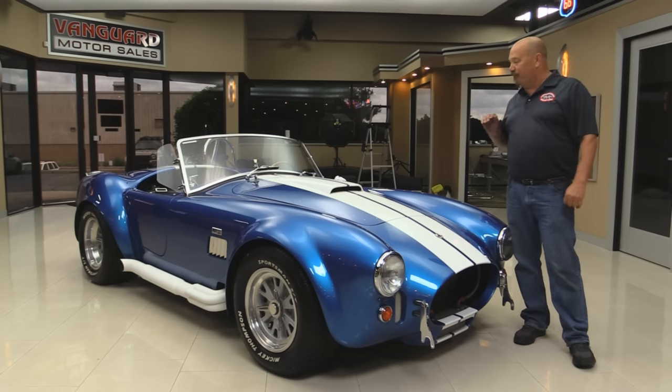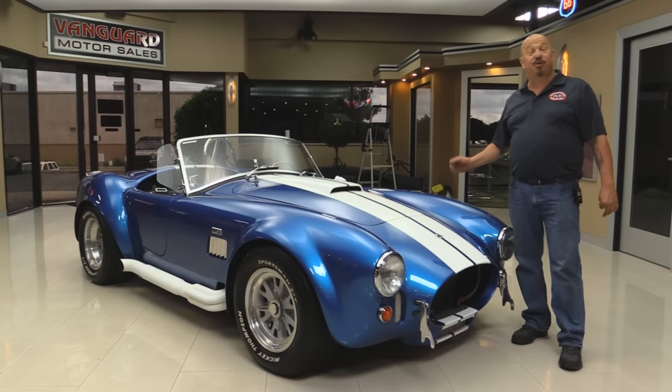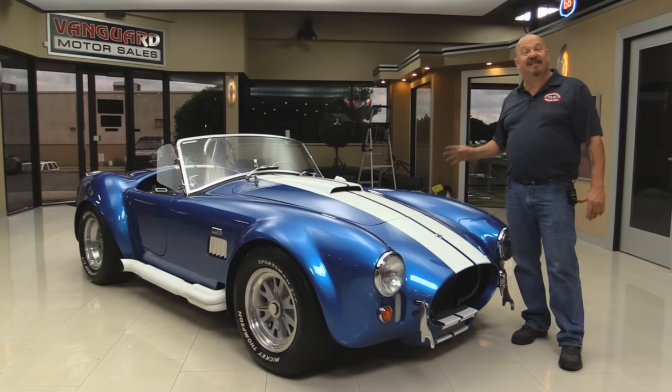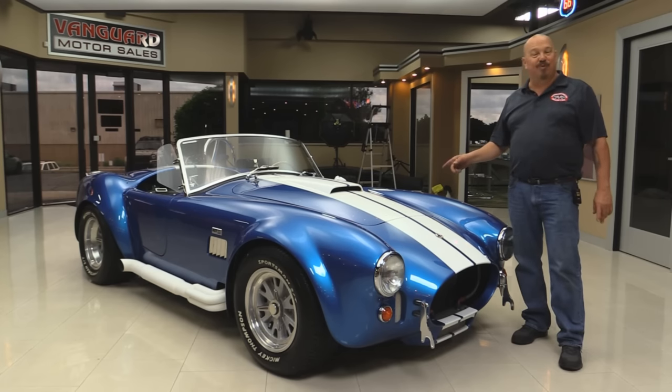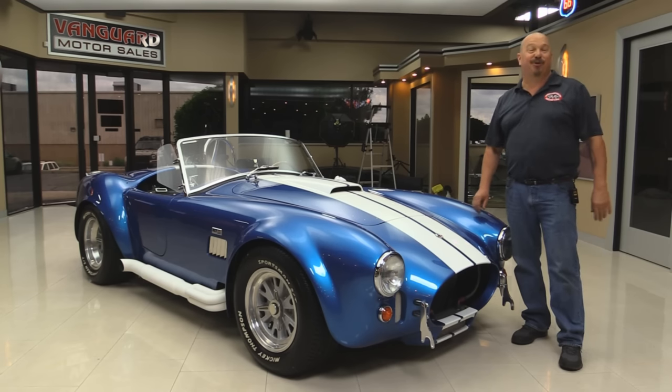Today we're standing in front of a gorgeous Superformance Cobra. Now this one's kind of cool. She's titled as a '65 Shelby Cobra. That's awesome. And under the hood, a 521 stroker Ford Motorsports motor. This thing is making so much horsepower, it's incredible.